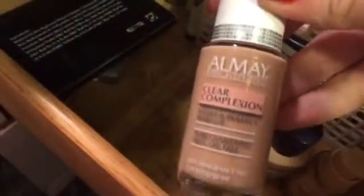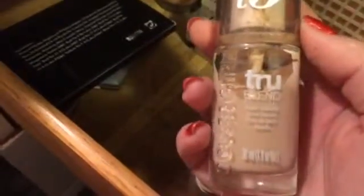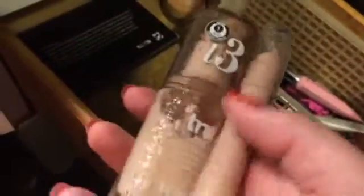I've got the Maybelline Dream Liquid Mousse, which I plan on doing a review on, and a Max Factor Whipped Cream Foundation, another one from Almay. This is the one that I was talking about that I've got the concealer stick that matches. It's the True Blend from CoverGirl, and that's what this goes with. These two go together. They're homies. They're friends.